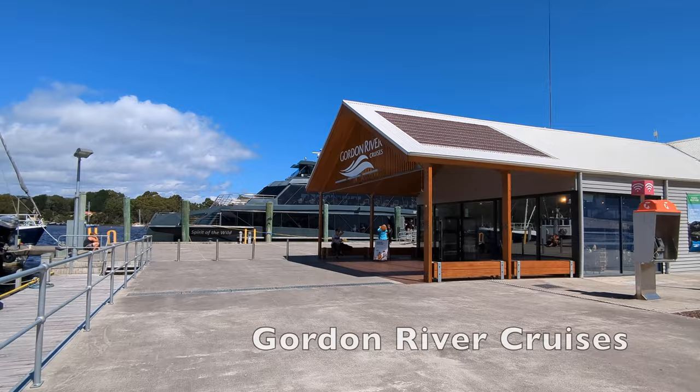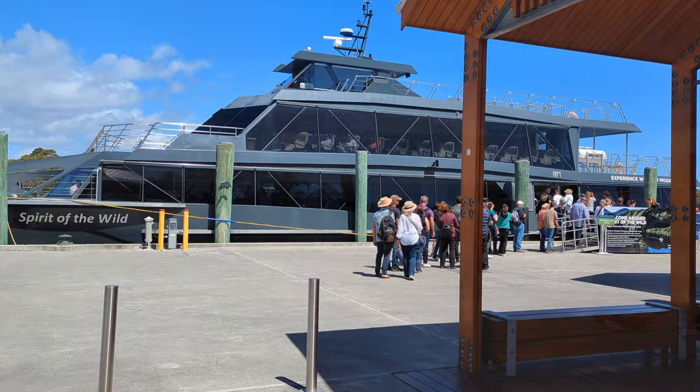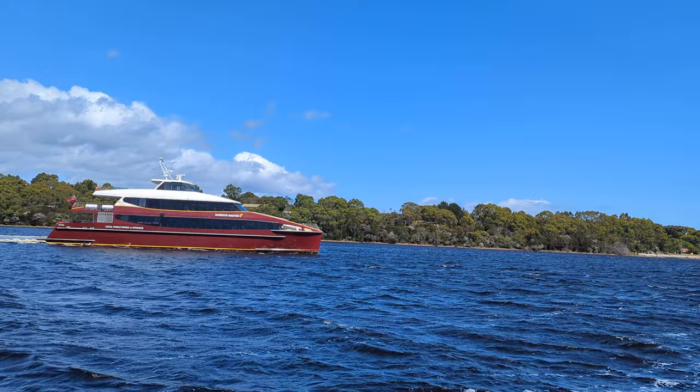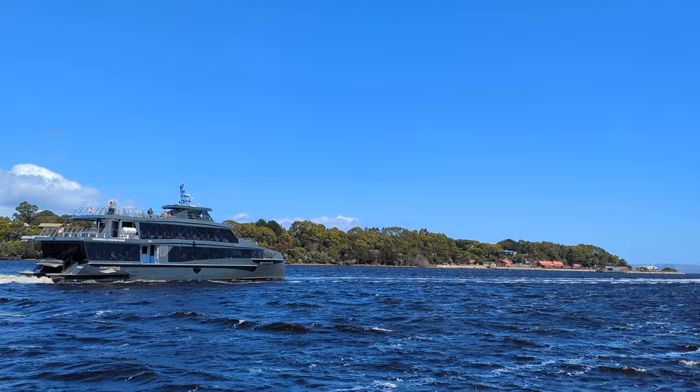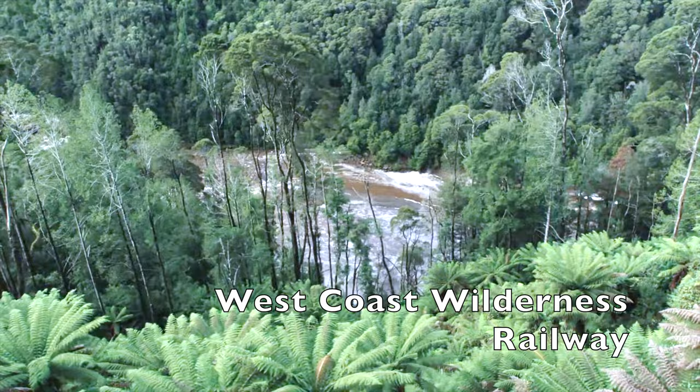One of the most popular activities in Strahan is to take a river cruise along the Gordon River in the Tasmanian Wilderness World Heritage Area. The West Coast Wilderness Railway is a heritage train ride into the rainforest.